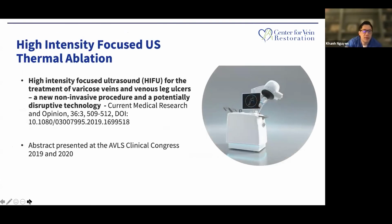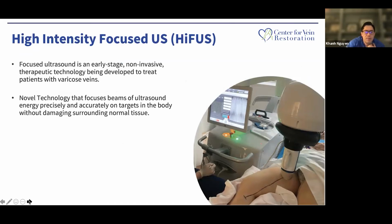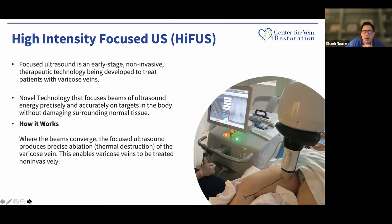Some exciting stuff that's on the market or that's coming on the horizon is ultrasound technology. So this is in the early stages. It's a non-invasive therapeutic technique. It's new. There's no need for catheters. What happens is an ultrasound machine that you can see on the picture there. That is the actual device. The ultrasound focuses a beam of sound waves onto the target vein. I'll show you a picture of that in terms of how that works. But the beauty here is there's no insertion of any catheters. You can repeat the procedure if needed. It doesn't cause significant damage to surrounding tissues because the ultrasound is focused.